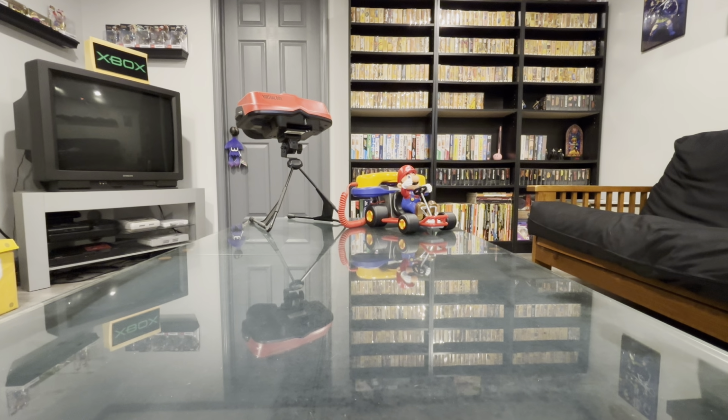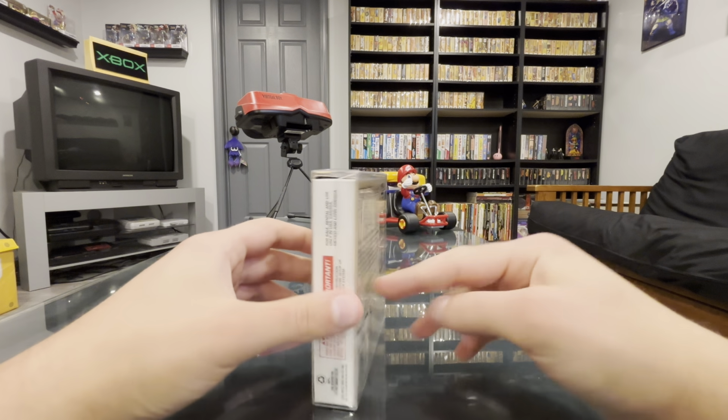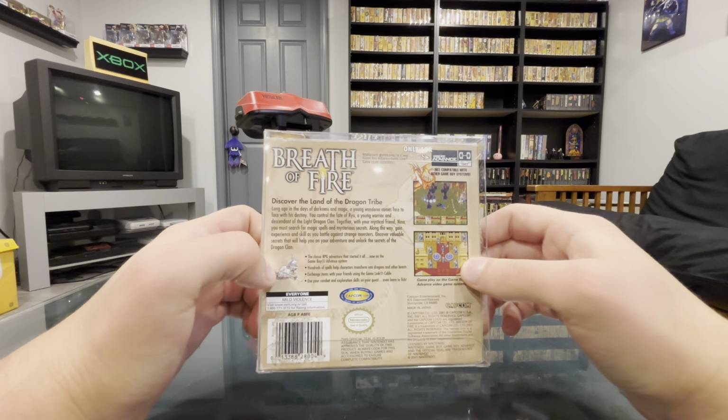But getting to my collection, I'm going to start with the complete in box stuff, so there's at least something to look at in the backdrop other than Mario Phone and the Virtual Boy. So the first one I have here is Breath of Fire. I got this box for really cheap at a store, and then I was able to complete it. So very cool there. Capcom JRPG series.